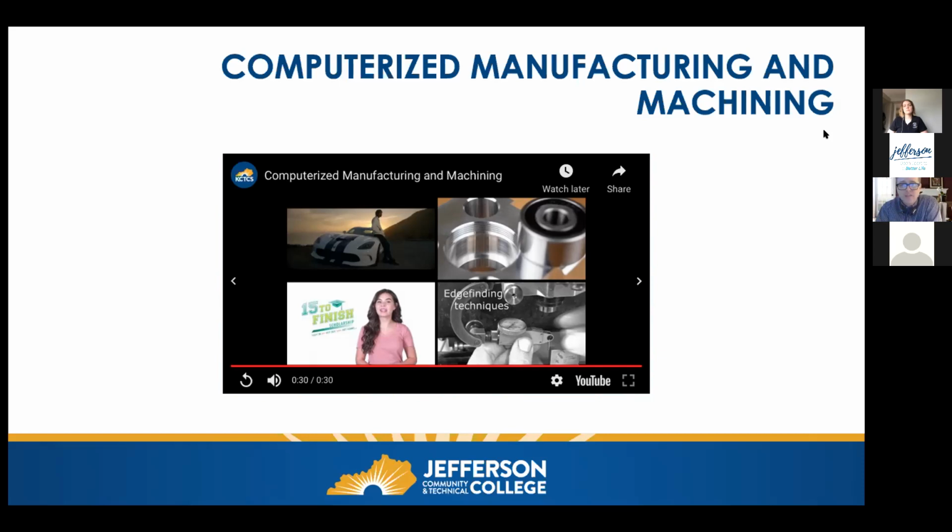The certificate is just a quick, maybe a couple of classes to get you started, which can get you a job. Of course, the more training you have, the more opportunities you've got. But you take one semester of machining, you can probably get a job making $15 an hour working in a machine shop. You get the degree, you're going to be more like $30 an hour.